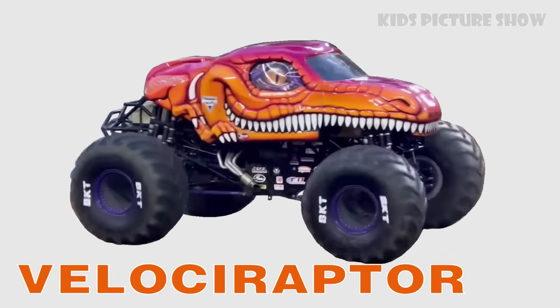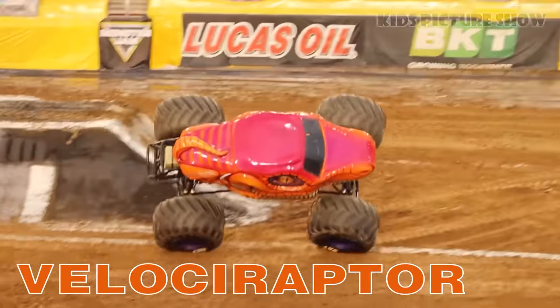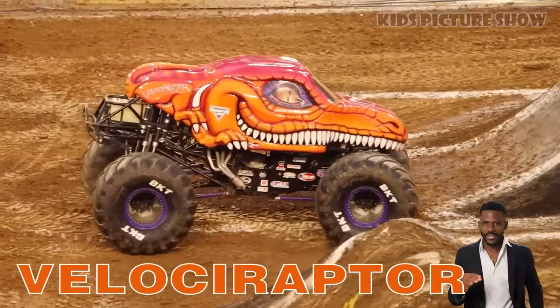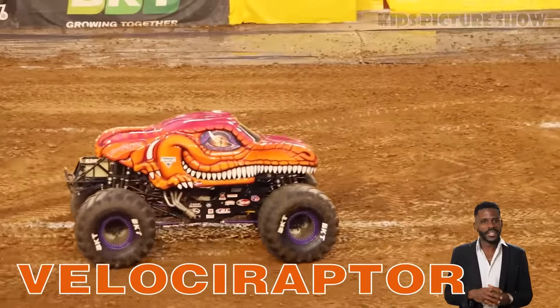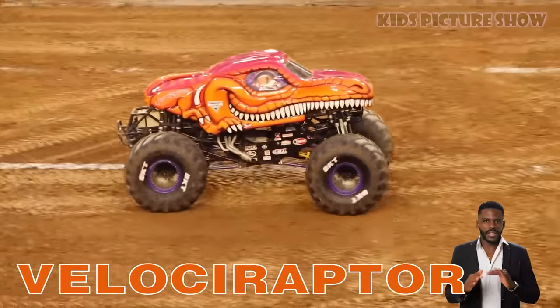Velociraptor. Although not as scary as prehistoric predators like T-Rex and others, the Velociraptor body was created by Star Creations with the idea of capitalizing on the popularity of the Return of the Jurassic Attack truck.